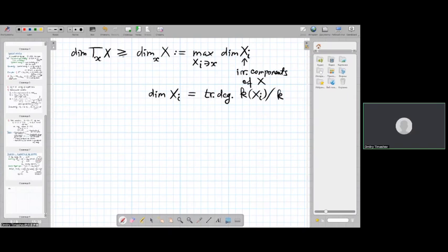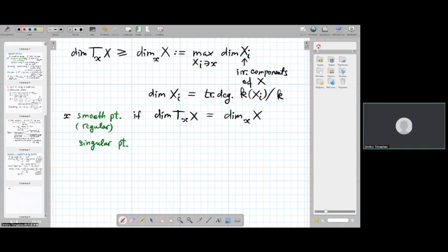Okay? Then let me remind you that in view of this inequality, we have the following alternative. The dimension of the Zariski tangent space can be either bigger than the dimension of X at the point x or equal to this dimension. In the second case, if there is an equality of dimensions, we say that the point x is smooth. Another name is regular point. And x is singular if we have a strict inequality here, if the dimension of the Zariski tangent space is strictly bigger.